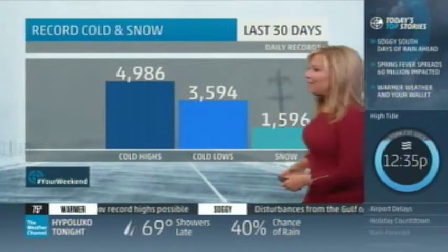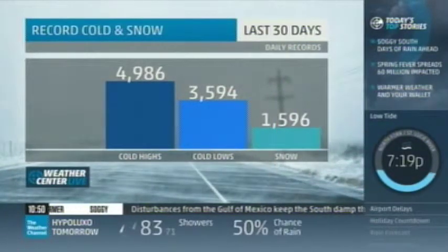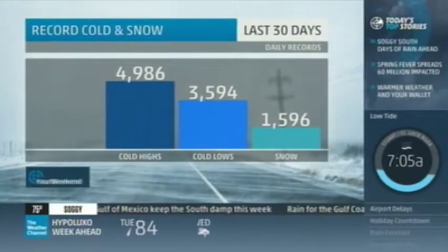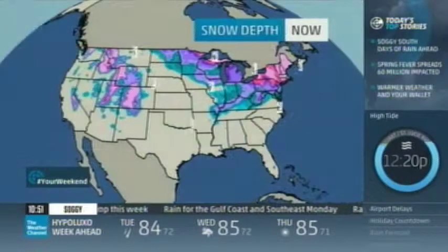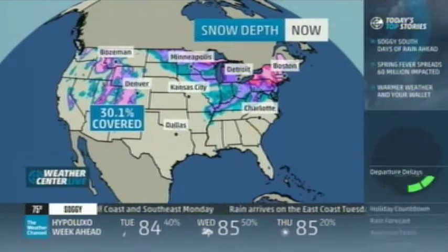We have record cold and snow to spring fever, where it's feeling like 70 degrees in some locations. In fact, how cold has it been? We've had record cold numbers in so many places that it's almost 5,000 of them over the past 30 days. And look at the numbers for the low temperatures as well, shattering records, and plenty of records over 1,500 breaking for snowfall. Speaking of which, check out the United States.